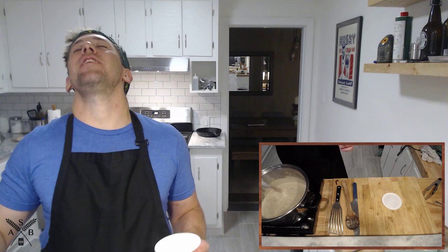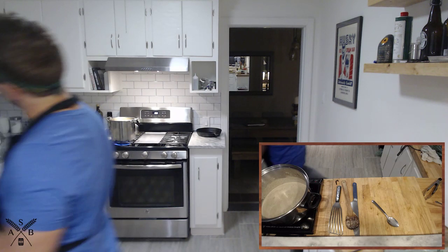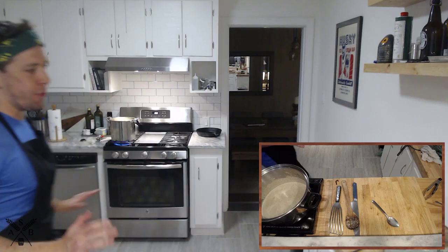Oh, it instantly looks more amazing. Oh my god, dude. It smells so good. It's crazy how good this smells. Holy shit, that's so good. That's seriously so good. I'm kidding, man. I'm not even being like, oh, it's so good. I'm being real. This is good.